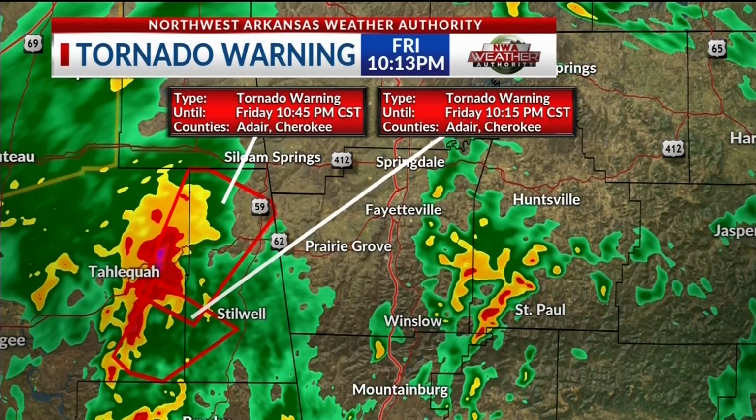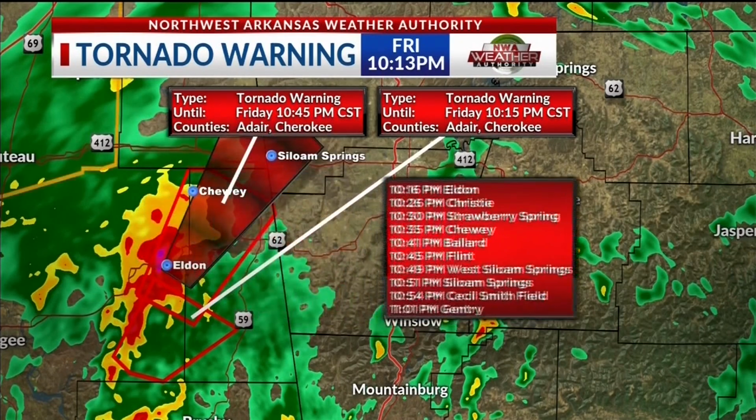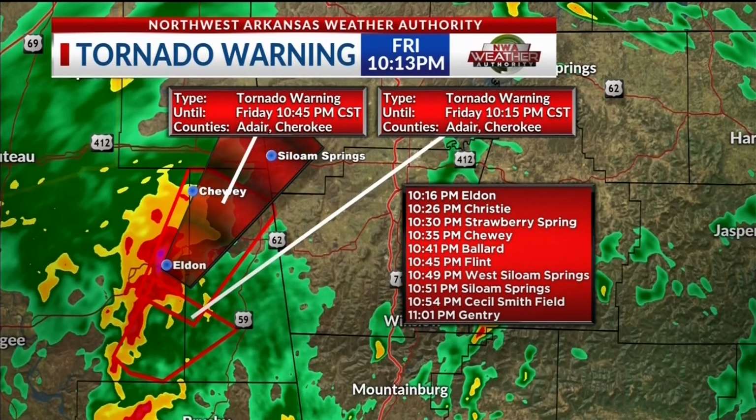So if we put a storm track on this and it's tracking to the northeast, it's moving out of Cherokee County and quickly moving into Adair County. It's going to be in Christie, as we mentioned, at 10:26. So you've got about 13 minutes to take your tornado precautions. Chewy at 10:35, Ballard at 10:41.